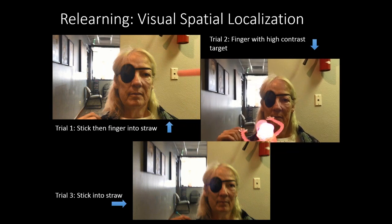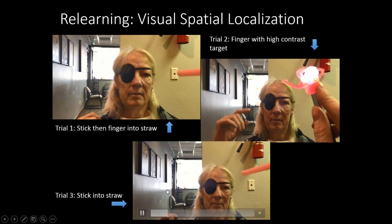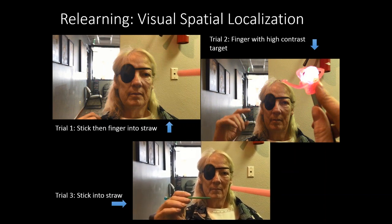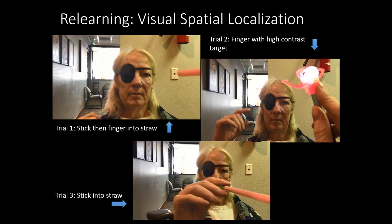And she's practicing here. And then in this one, after her practice, she's getting a lot closer to the target and is feeling a lot better about where her eye is pointed. And kind of getting that "where is it" thought with her eyes.